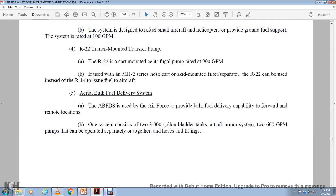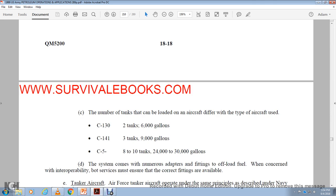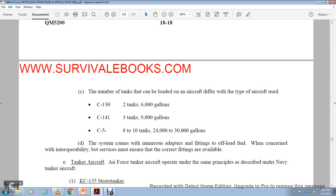The number of tanks that can be loaded varies with the type of aircraft. The C-130 carries 2 tanks, 6,000 gallons; the C-141, 3 tanks, 9,000 gallons; the C-5, 8 to 10 tanks, 24,000 to 30,000 gallons. This system consists of numerous adaptive fittings that offload fuel and are interoperable, to make sure the correct fittings are available.